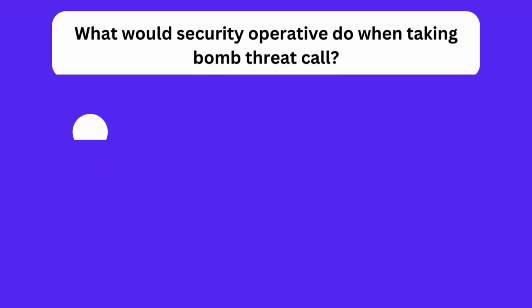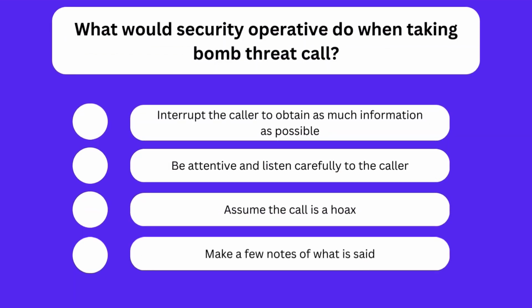Next question is, what would a security operative do when taking a bomb threat call? So the correct option is the second one. The security operative should be attentive and listen carefully to the caller.